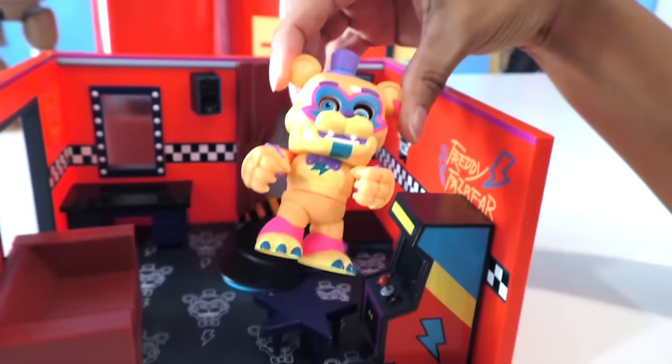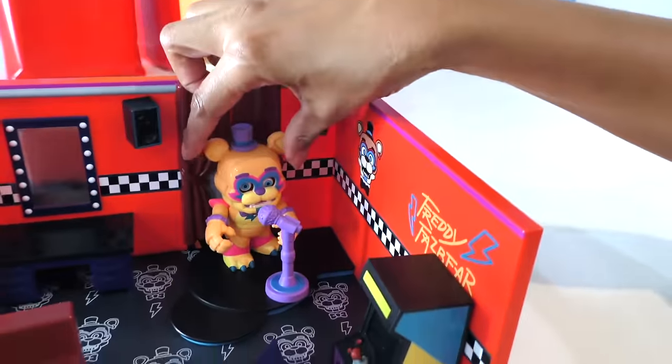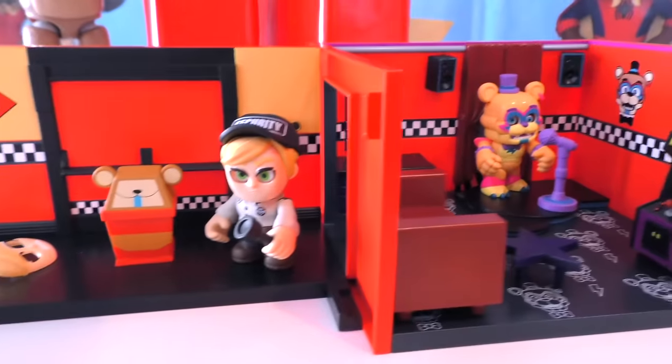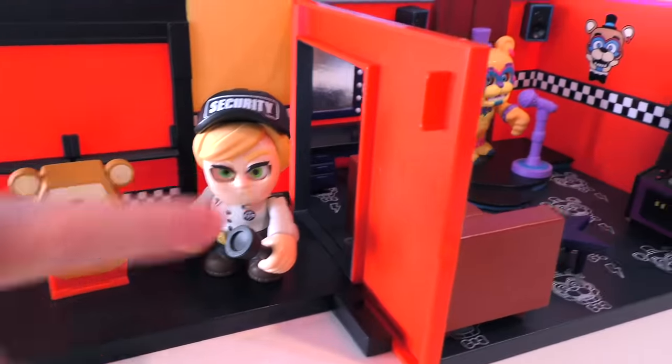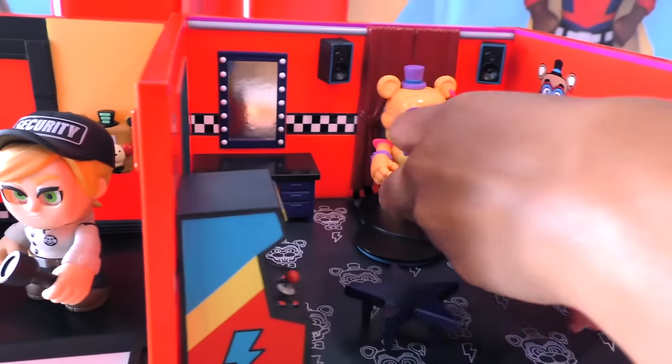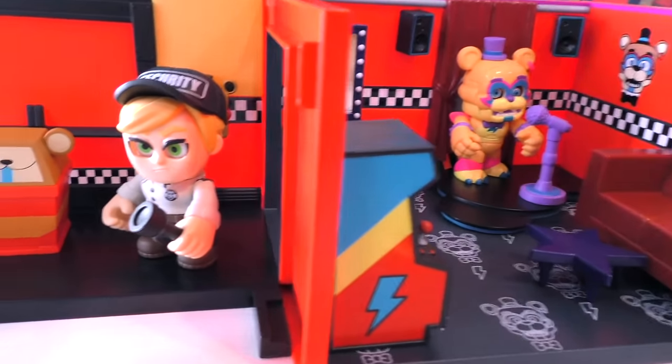Oh, nice. Wait a minute, I think this playset connects with Vanessa's hallway playset. Oh, Vanessa's hallway is attached to Glamrock Freddy's now. She could go in the door. The doors connect, so she can come in and check on Freddy and make sure he's throwing his trash away. She's probably like, hey, your couch should go over there. Your table should go over there, because she's a stickler for everything.